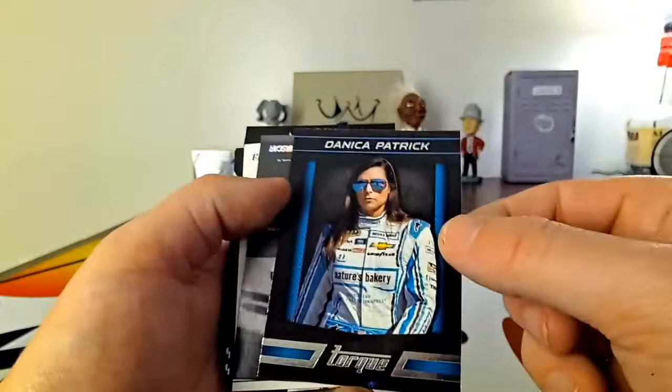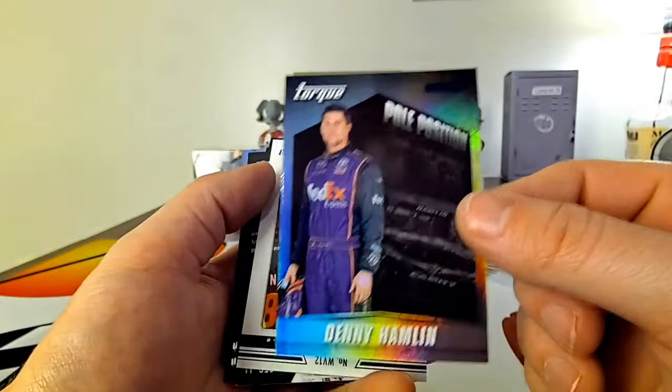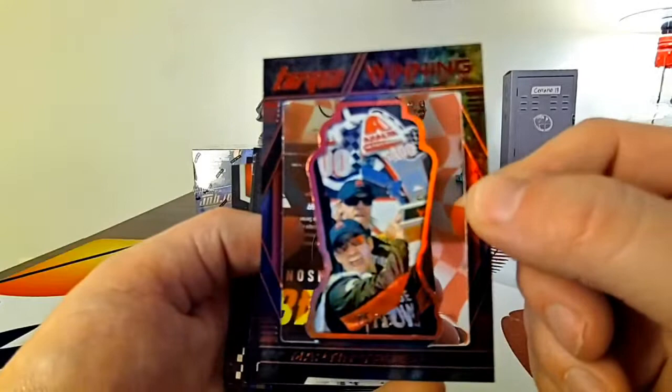I would say racing's a little different than something like baseball. Because in baseball, the RC logo is a dead set. That's his rookie card. I think in racing, it's probably not just subjectiveness. Yeah. Martin Truex Jr., 35 of 49, Winning Vision. I think that RC logo is probably not as definitive.